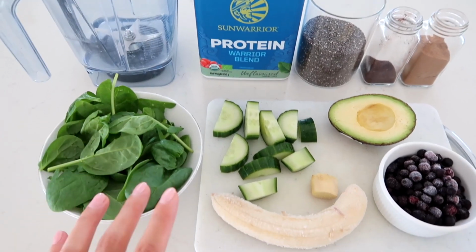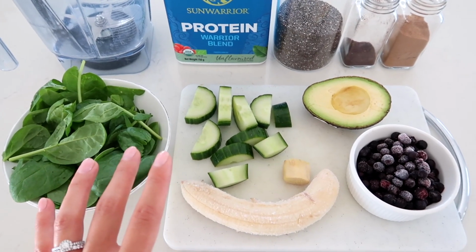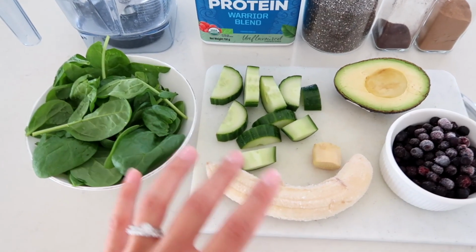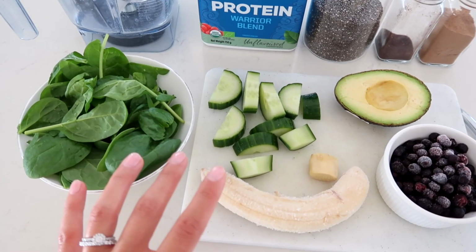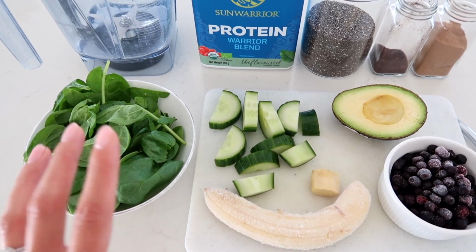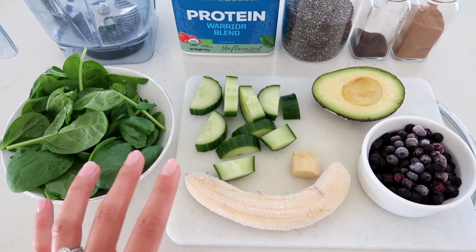So I'm still very much into my smoothies in the morning. It's very quick and easy to make, and it's so nourishing with all of these ingredients. I guess I kind of go through phases with my breakfast, but as of the last few months, it's been smoothies. Sometimes it's oats, sometimes it's eggs with toast. It just depends, but lately I just crave smoothies in the morning.